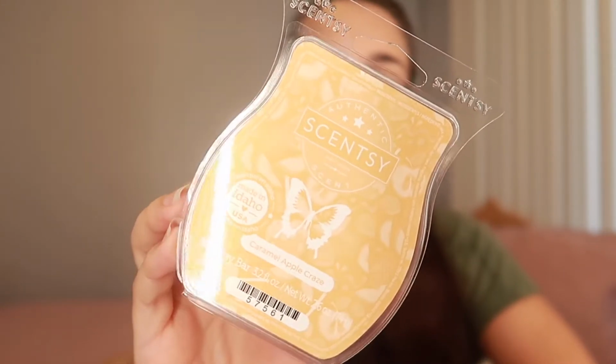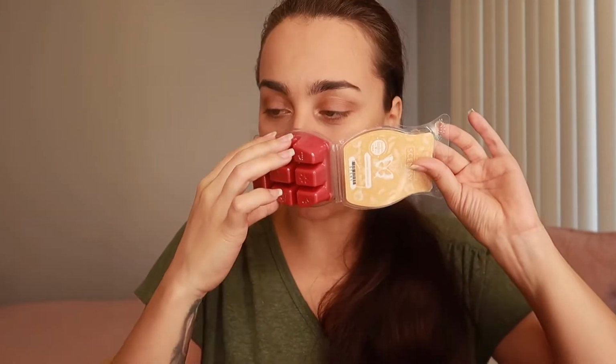We have here a Caramel Apple Craze. This is a very, very popular one as well. This one smells exactly like Boardwalk from Bath & Body Works. Oh, this one is just so divine. It is juicy caramel apple, like you're going to the fair. Oh God, I can just taste it in my mouth.